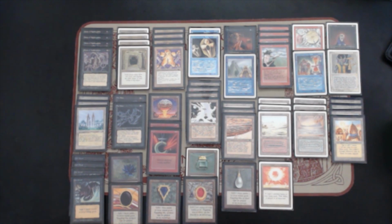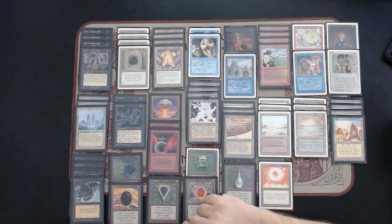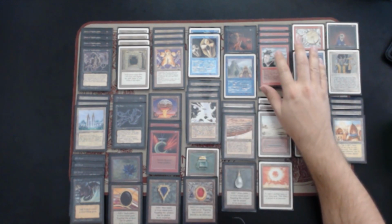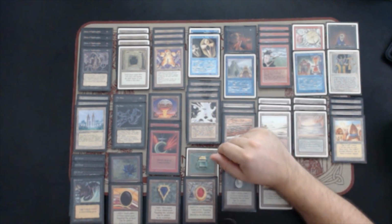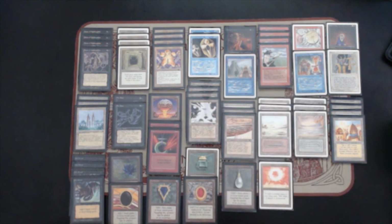Disenchant is something that I considered for getting rid of opposing artifacts like Nevinyrral's Disc. Disenchant is hands down a better card than Shatter. But I'm already in red because of these cards, and getting into white, as I just mentioned, is kind of difficult. So I stuck with Shatter over Disenchant for that reason.